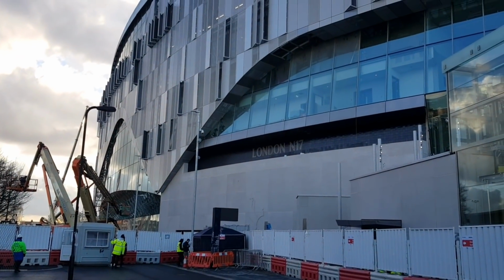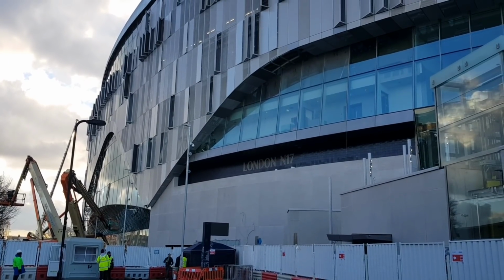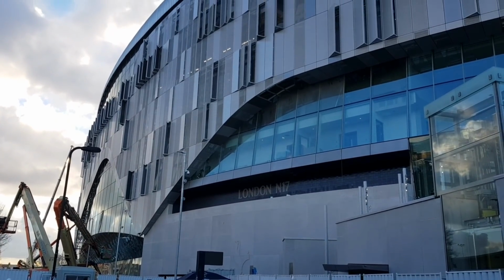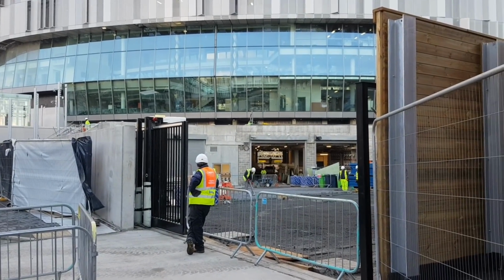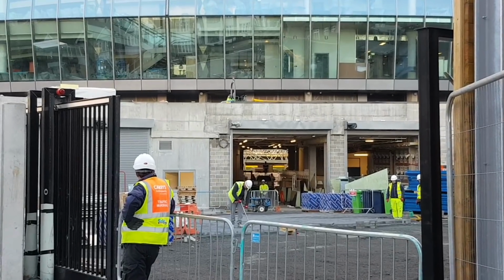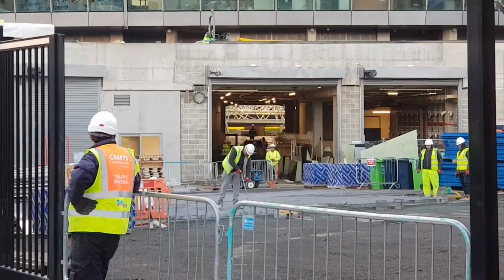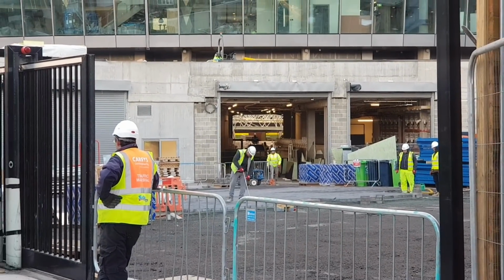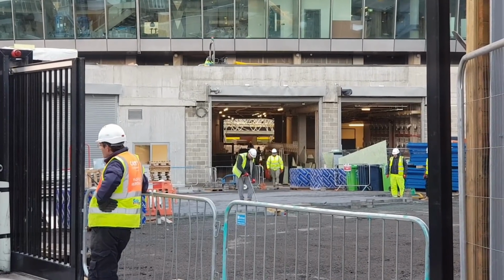I'm now going to walk around just to see if I can get a better view of the East Stand and a little bit more detailed look of what they've actually done. So you can see here, northeast corner, lots of paving blocks going down as well. And as I said earlier, you can see right into the stadium bowl just behind.